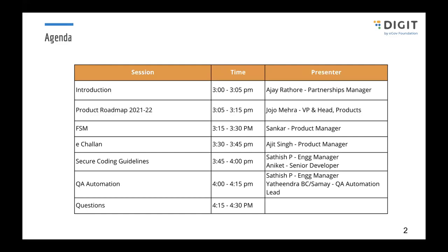Then we'll be taking you through the secure coding guidelines and the QA automation pieces, which are on the platform enhancement side. We are going to be doing a lot more sessions on platform enhancements as we are streamlining a lot of processes, including how we are doing contributions on Digit, which we will take you through in the next release. So this is the agenda for today. Given that we have a lot to unpack, I'll hand it directly to Jojo to take us through the session.